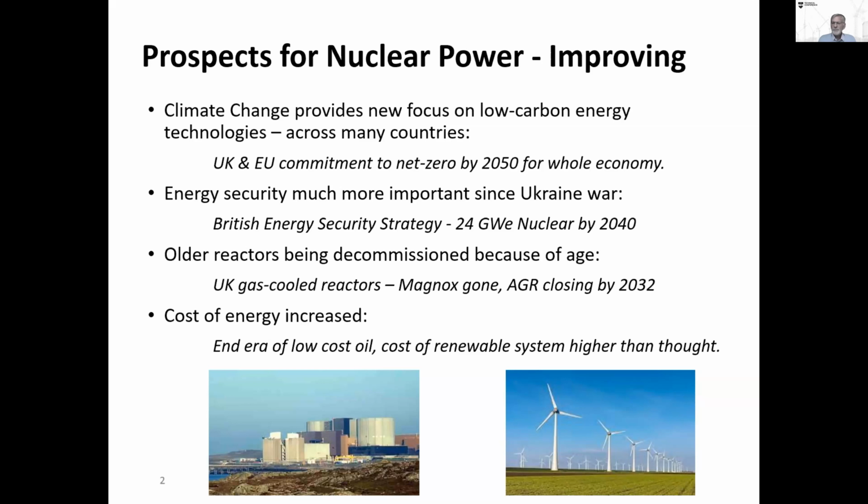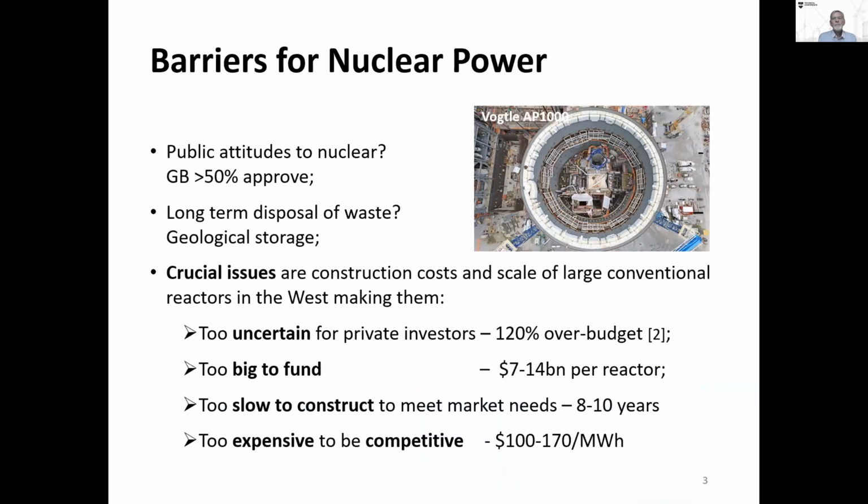So it provides an opportunity for nuclear to compete. But there are some barriers to nuclear being successful. In many countries, public attitudes are the number one problem. In the UK, it's not. They measure this every 6 months. An independent university does this, and the approval rating has been over 50%, even during Fukushima more than 10 years ago, and it's regularly over 50%.